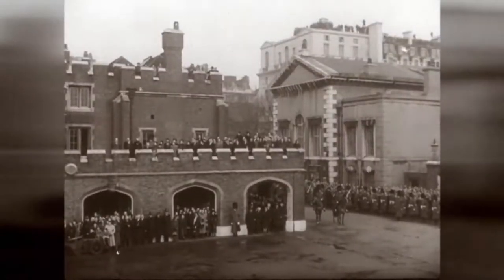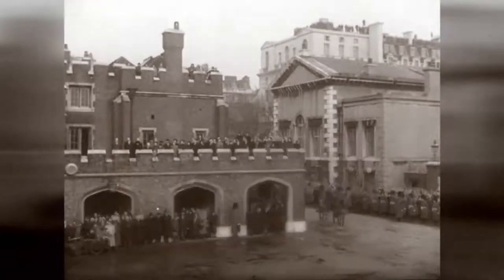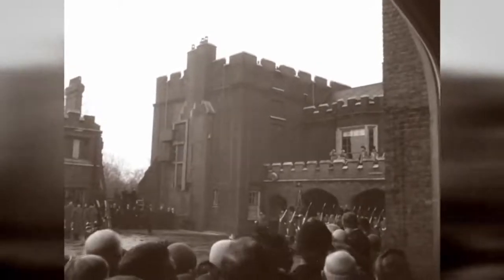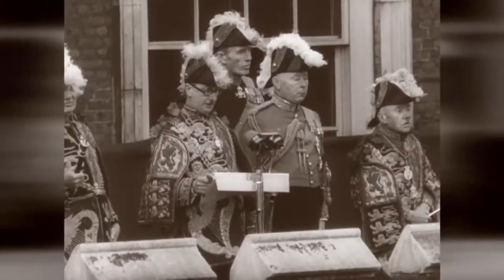And now the Palace of St. James, the centre of the Commonwealth, London. The crown is solely and rightfully come to the high and mighty Princess Elizabeth Alexandra Mary.